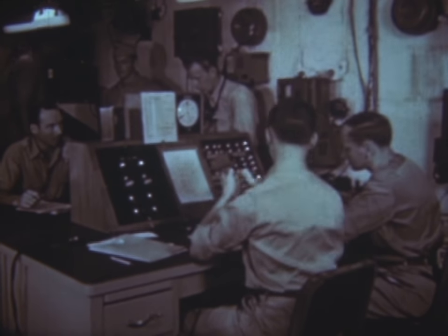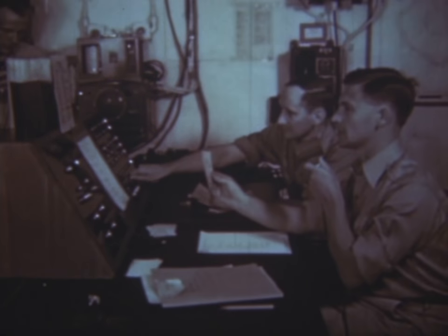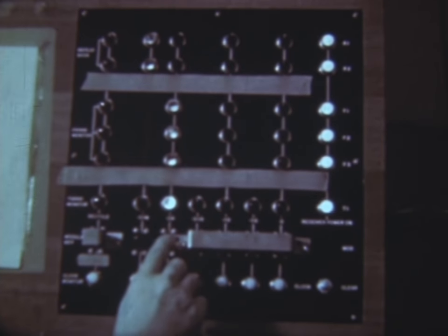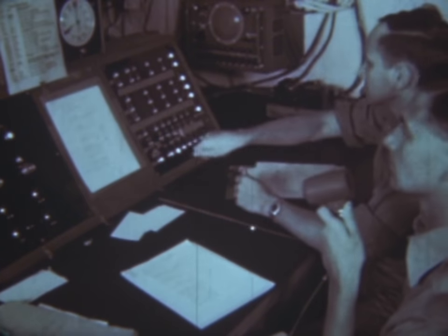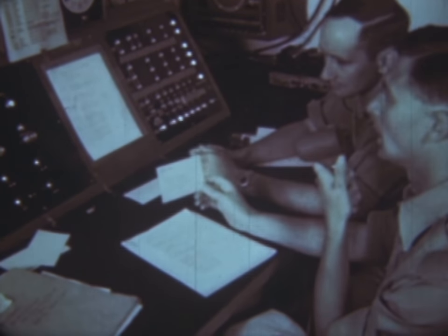H hour minus 2 minutes is broadcast from the ship and all hands stand by. Sitting at the central console switchboard with a microphone is Dr. Ernest Titterton, assistant to Dr. Holloway. As he announces H hour minus 30 seconds, Dr. Holloway throws the 30-second switch.